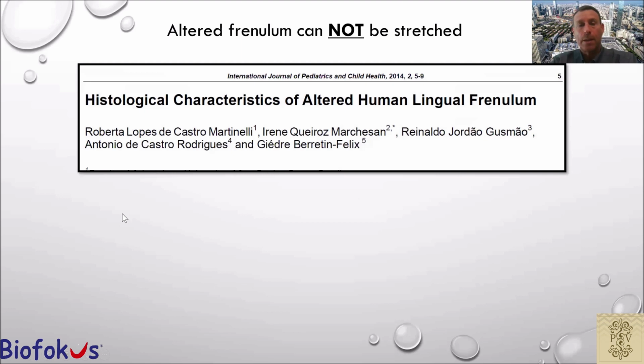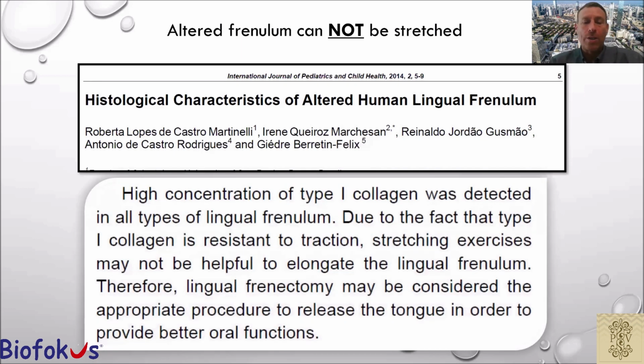Yes, it's okay. This article by the Markison group shows the histologic characteristics of an altered human lingual frenum. They say high concentration of type 1 collagen was detected in all types of lingual frenum. Due to the fact that type 1 collagen is resistant to traction, stretching exercises may not be helpful to elongate the lingual frenum. Therefore, lingual frenotomy may be considered the appropriate procedure to release the tongue in order to provide better oral function.